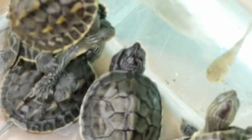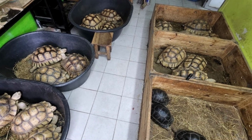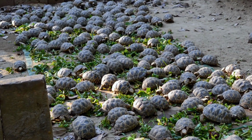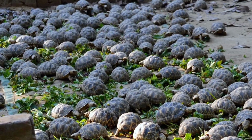5. Marketing and sales. Once you have a supply of tortoises, you will need to find a way to market and sell them. You can sell them directly to consumers, to pet stores, or to other farms. Tortoise farming can be a profitable business, but it is important to do your research and make sure that you are prepared before you start.